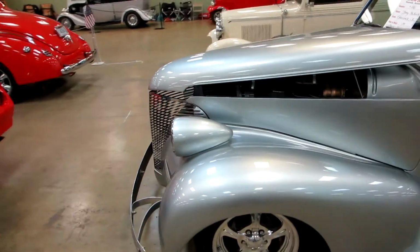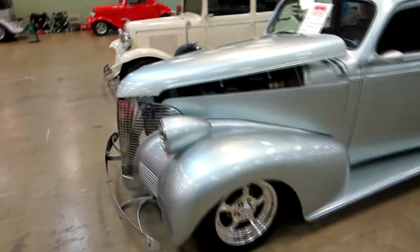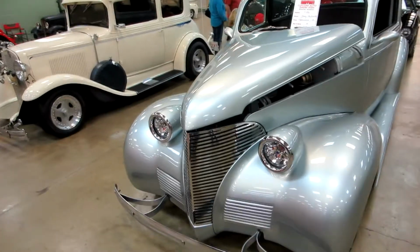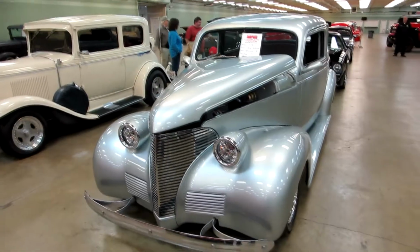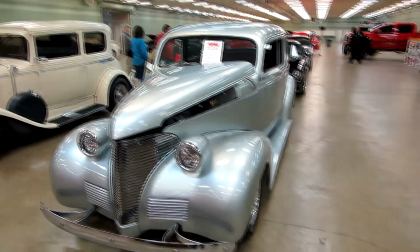Our next one up, it looks like it's going to be Mike Wilkins. 39 Chevy Sedan. Dang, that thing's got a nose on it. Those Mopar guys will tell you they're dying. Couldn't find the factory grill on it, so he just made one. That's a flat six out there. That thing's got a beak on it, though.